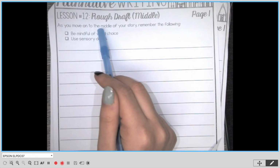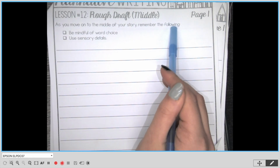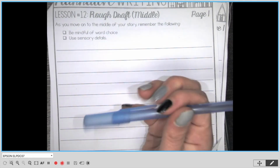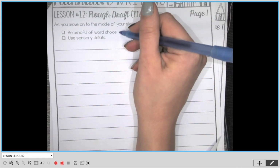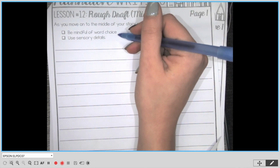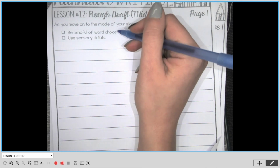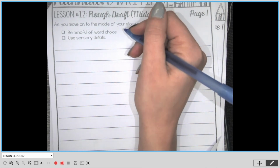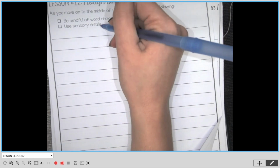As we move on to the middle of our story, remember the following. Be mindful of word choice and use sensory details. Again, we really want to make sure that we're using descriptive language. We don't want to use boring words like said, happy, pretty. We want to be really specific and detailed with our writing. And then also use sensory details, so things that we can smell, touch, taste, hear, and see. We want to make sure that we're being really specific so our reader feels like they're in the story.